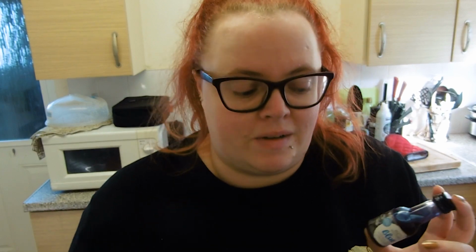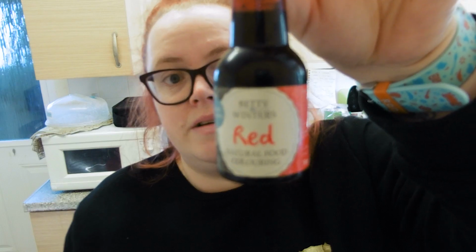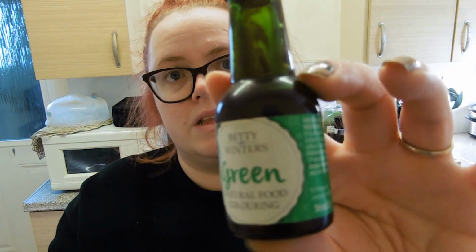Does anyone know? I did a little while ago a Harry Potter inspired baking video, and I think I did like house sorting cupcakes, and I needed the 4 different colours of the houses. So obviously I've got blue, red, it's a bit sticky, yellow, obviously that's a bit orange, but it did come out yellow, and green. So that's those. What's this?